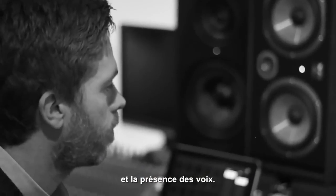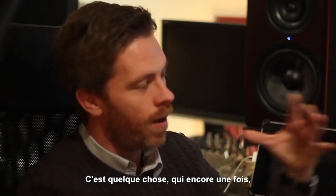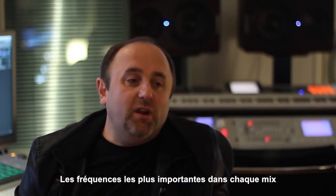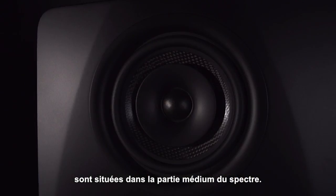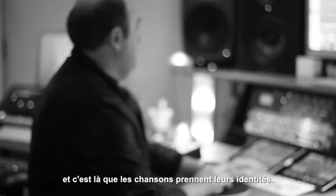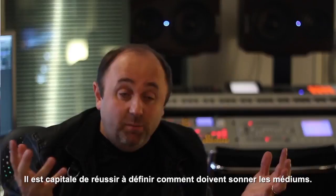And what I noticed about them was the warmth in the bottom end and the vocal presence. It feels like the vocal's right in the middle of the spectrum, which is something that, again, I've struggled with in this room especially. One of the most important frequencies in any mix is the mid-range, you know. It's actually where your vocal sits. It's kind of where the identity of a song sits, you know. They're so brilliant at defining what the mid-range should be.